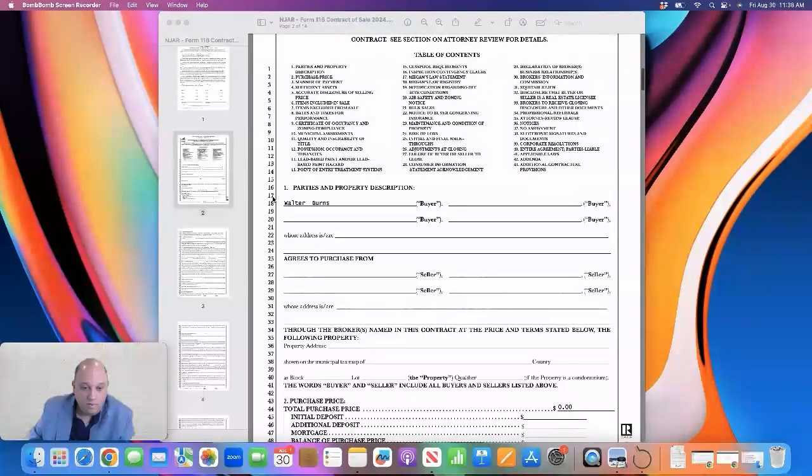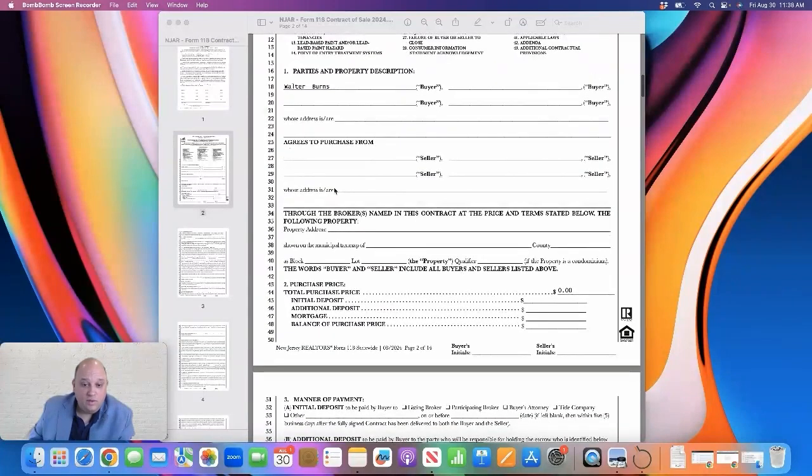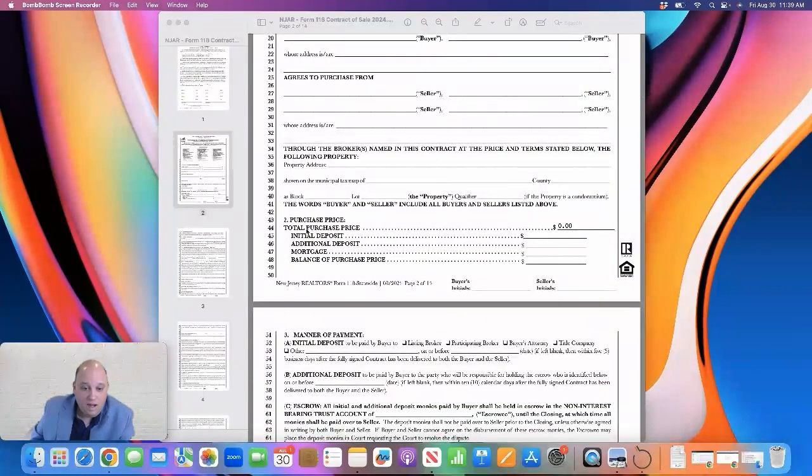Starting here, the parties to the contract are on line 18. So the buyers that agree to purchase from the sellers, line 26, whose address is, sometimes the address they live in may not be the property that's for sale. The property that's being sold is on line 36, in which town it's in, which county it's in. Line 40 is the lot and block number on the tax map. That is how the city that the property is located in legally says this is where the property is located. Qualifier is if it's a condominium, that's where the unit number would go. Lines 43 to 48 have to do with the purchase price.